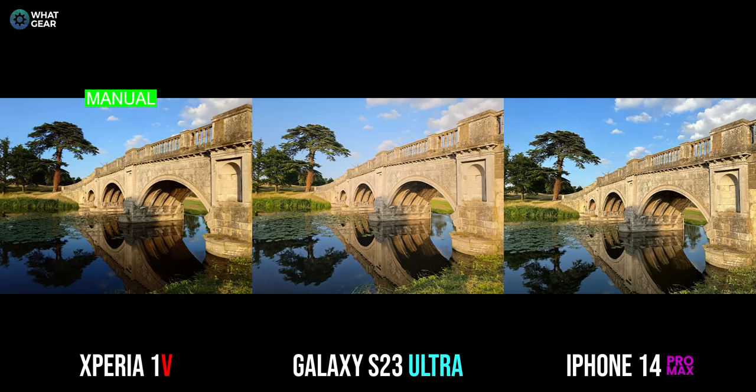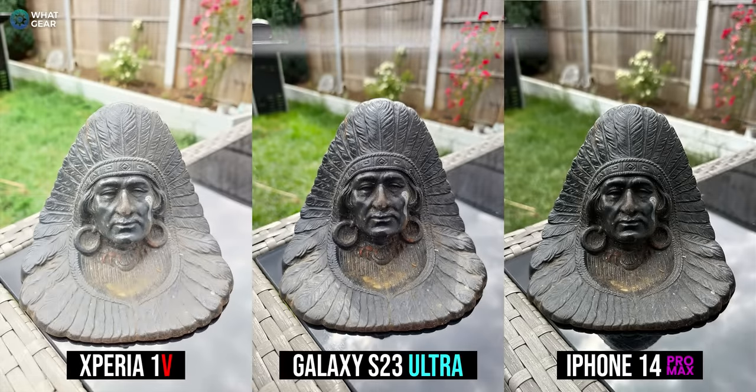So let me know what you think. And a good test here is if you close your eyes and open them again, which one instantly draws you in? Let me know in the comments. Now picture two. Okay, here is Native American Bill Murray.